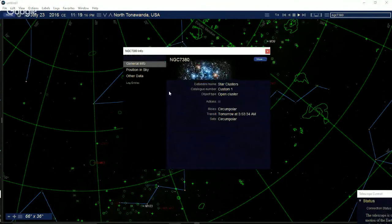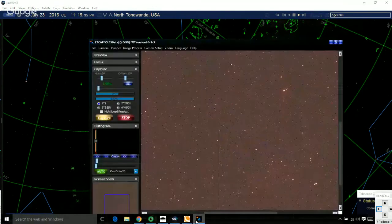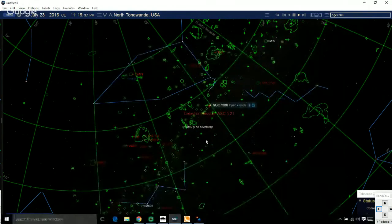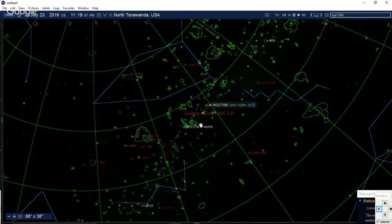Where it is in the sky right now, it's sitting at 46 degrees in altitude, which is not bad at all. So we can definitely get this for a while, which is great. I would probably say we can get this for about an hour, hour and a half. And by the way, we are imaging right now, so we are getting some great images. It's going to take a little bit, but bear with me. We'll get that taken care of here. So that's where it sits in the sky.